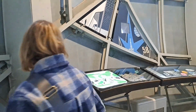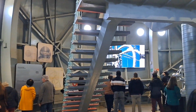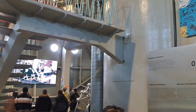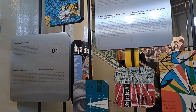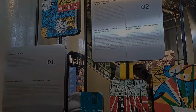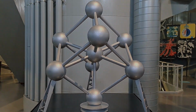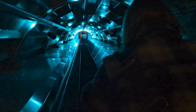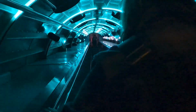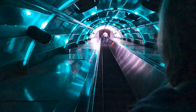Hello. Like I said, it's quite a bit of info here. There's another lift, escalator, even going up to the next bit. This is different. I don't remember this from last time.